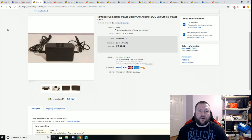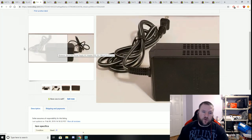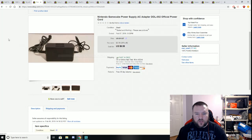All right, here is a Nintendo GameCube power supply. I bought a Nintendo GameCube lot a while ago. Not really sure how much I have into this. I've already sold all the cords. I sell the console and the cords all separate. So I sold that console a long time ago and made the money back. Sold this as just the power supply for Nintendo GameCube for $9.58 plus free shipping. I've had this for a couple of months now. Not really sure how much I have into this, but we've made plenty of money back from that Nintendo GameCube lot.